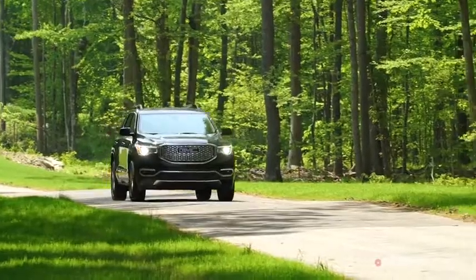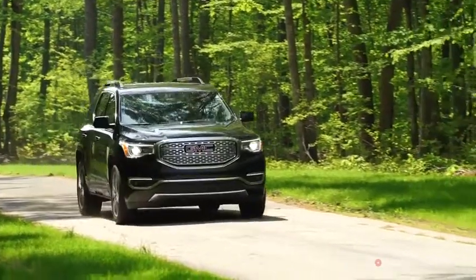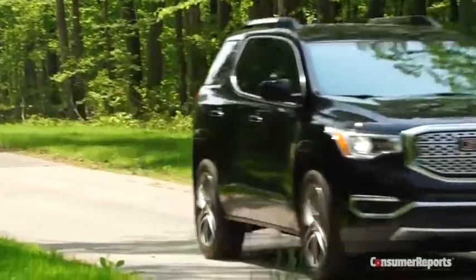Now that's important because you see, the old Acadia had all the room inside of a full-size SUV, but it also drank fuel like one too. At 16 miles per gallon overall, fuel economy was 4 to 6 miles per gallon below that of competitors. The new Acadia promises to be much more efficient, again trying to make everything just right.